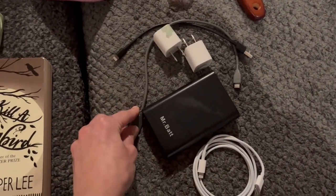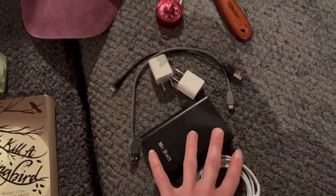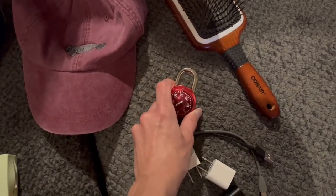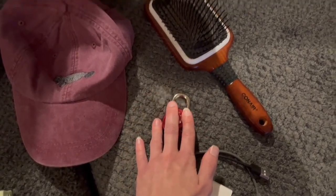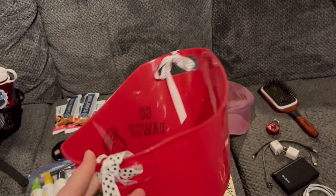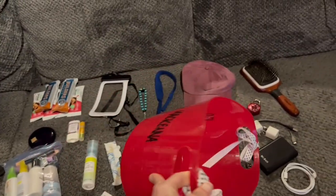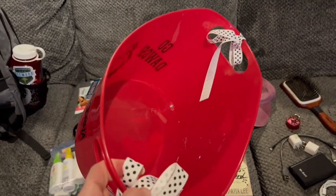Don't think I will need all of these cords and outlet adapters, but we'll see. Padlock, I can put important stuff in one section of my backpack, and this lock will fit through both the zippers on there. And then hairbrush. On the days leading up to a trip, I will put all these smaller items into a bin like this, or I'll just keep travel items like the battery packs in here. Makes it a lot easier when I do go to pack.